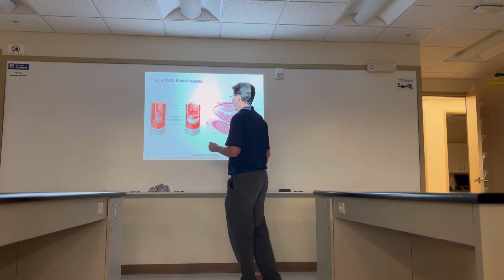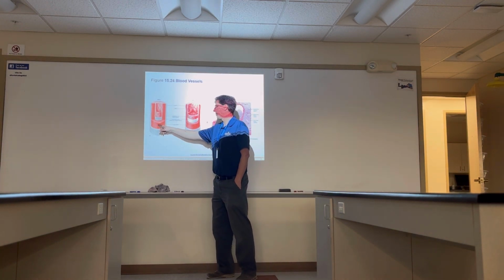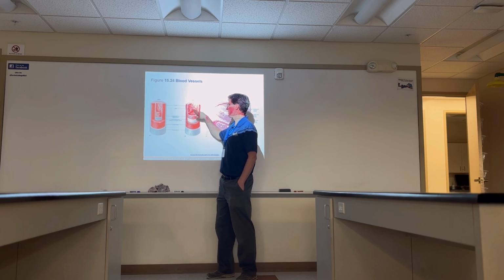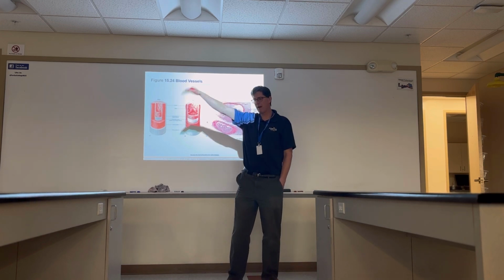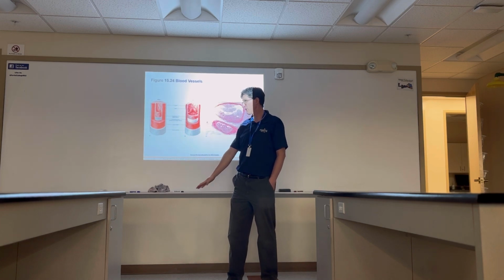Differences between them, if you look at these two pictures, are that the tunica media in an artery is much, much thicker. The tunica media in a vein is much, much thinner. Another difference you notice here is that veins have valves. So large veins have valves. And that's important because, like we talked about last time, as the blood moves away from the heart, the pressure drops and eventually goes basically to zero.